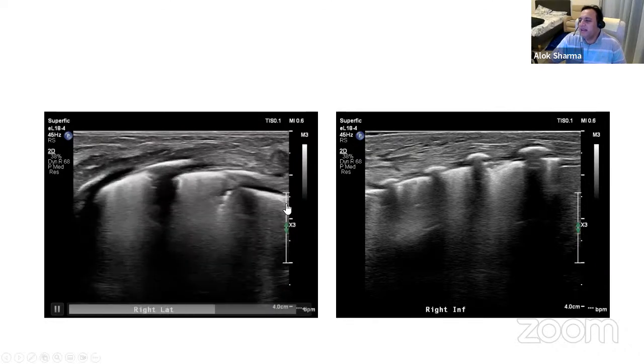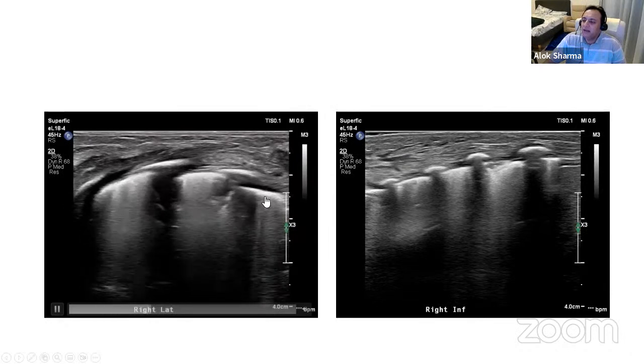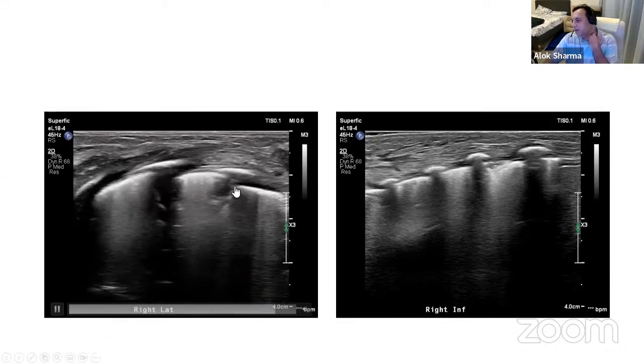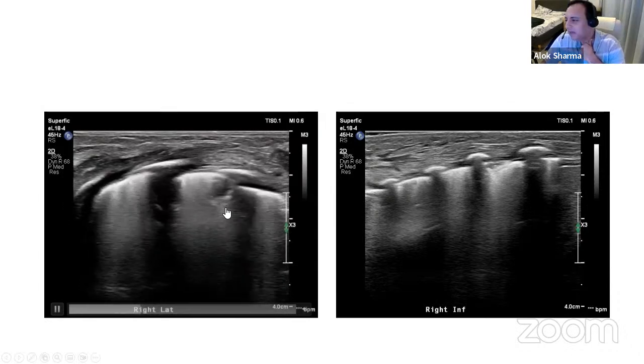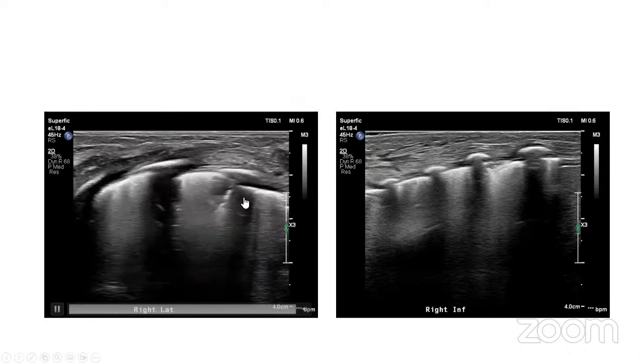Again, a very dense profile over here with B lines that go all the way down, a complete B profile, but a B profile with what I'd call patchy consolidation. So there's a patch of consolidation over here. I think if we decreased our frequency, you might find that you also pick up a patch of consolidation over here, but definitely a consolidation over here. Anybody want to come in? Any other comments?